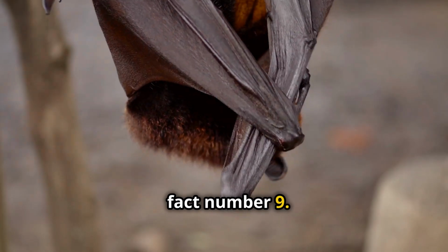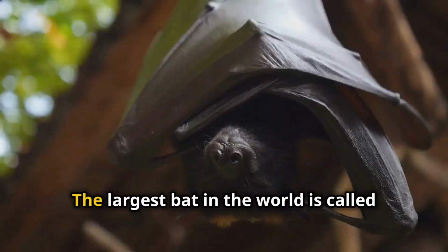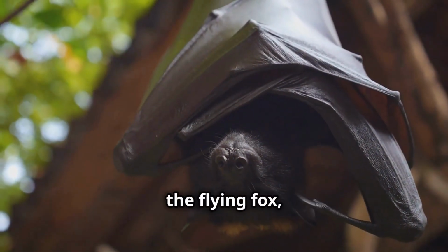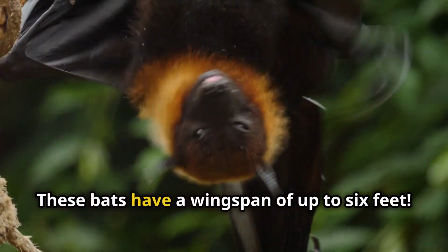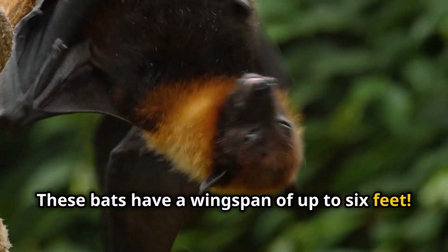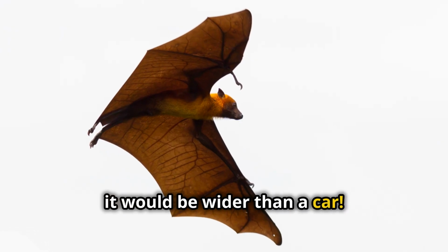Fact number 7. Now that we've met the smallest bat, let's meet the biggest. The largest bat in the world is called the flying fox, and it's a gentle giant. These bats have a wingspan of up to 6 feet. That means if you stretched out its wings, it would be wider than a car.